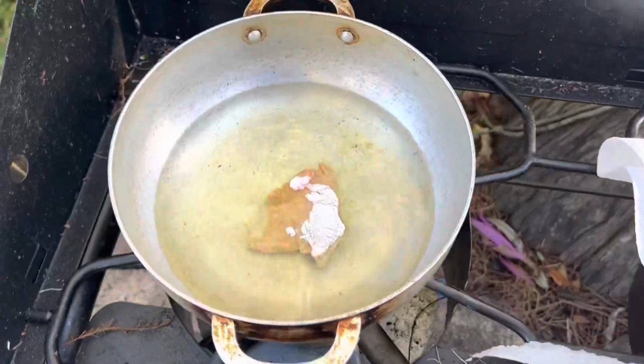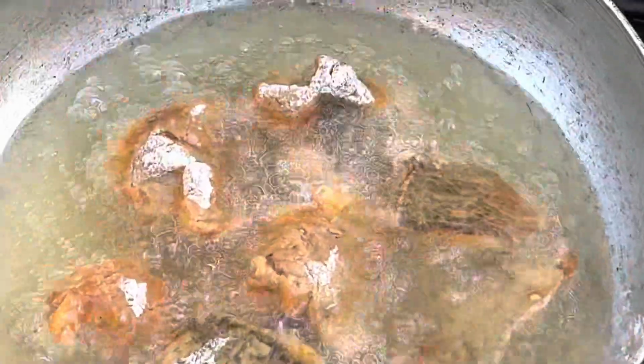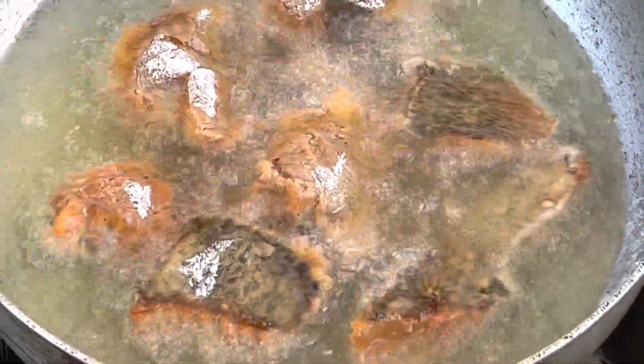So the oil is not hot yet. I gotta wait till the oil is hot. So the bass is frying here. I'm making nuggets. Cut them really small.